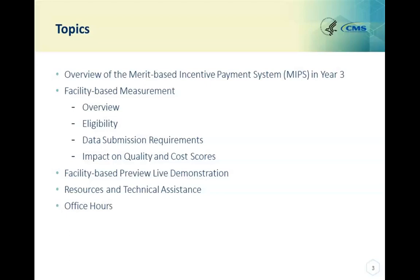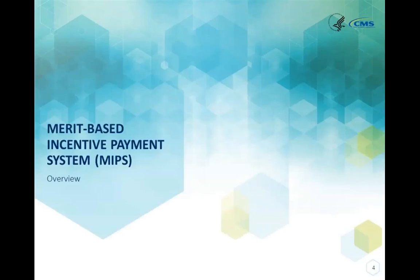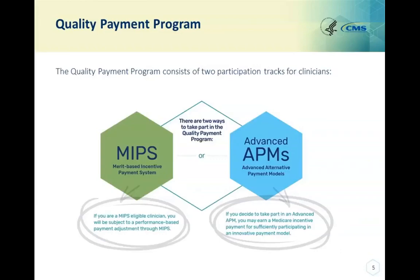Okay, so moving forward, just talk a little bit about the Quality Payment Program and MIPS in general. I'm on slide 5. As a refresher for those on the line who have participated over the last 2 years, or for those who may be newly eligible and just experiencing the Quality Payment Program for the first time, what you see on screen is the general structure of the program. We are required by law under the Medicare Access and CHIP Reauthorization Act to implement the Quality Payment Program, which, as you can see, consists of both the MIPS track as well as the Advanced APMs track.